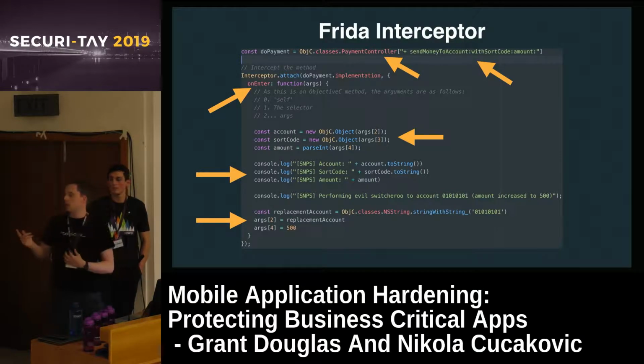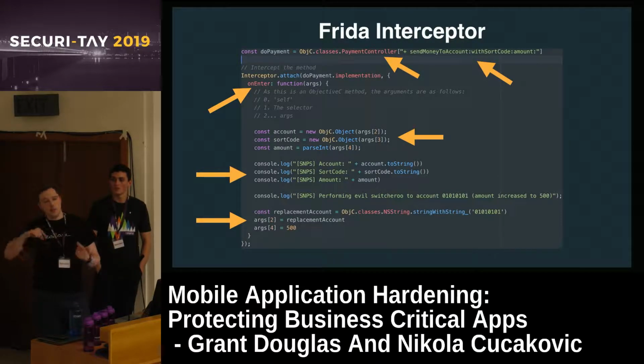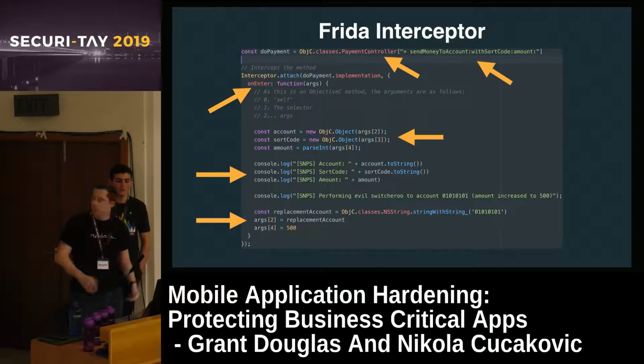And you could get particularly nasty with the malware, because even on the next screen, when your banking app says, hey, do you want to send Grant 500? We could just change the whole view, so it says, do you really want to send Bob 50? And of course they say, yeah. And even when they look at the bank statement, we can make it so it says 50 and it went to Bob, because we control everything, right? So if Frida is in the app, then you can do some pretty nasty stuff.